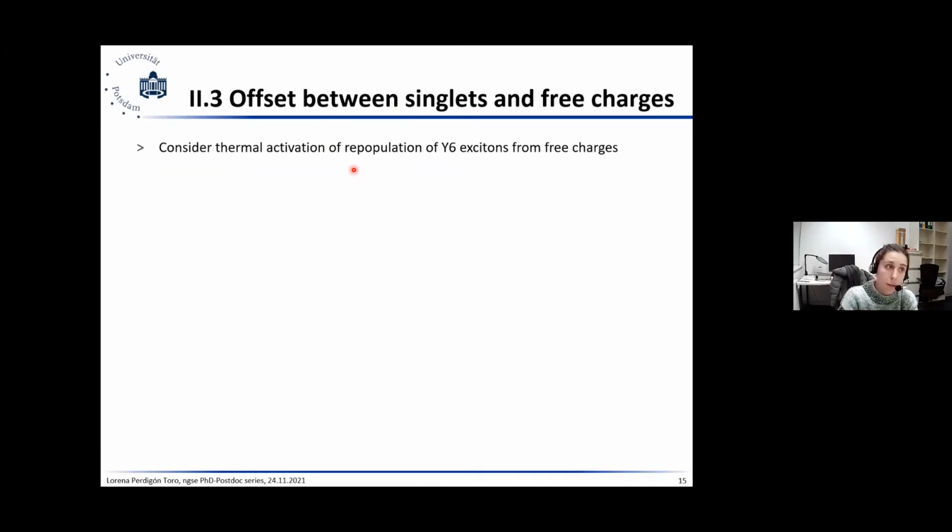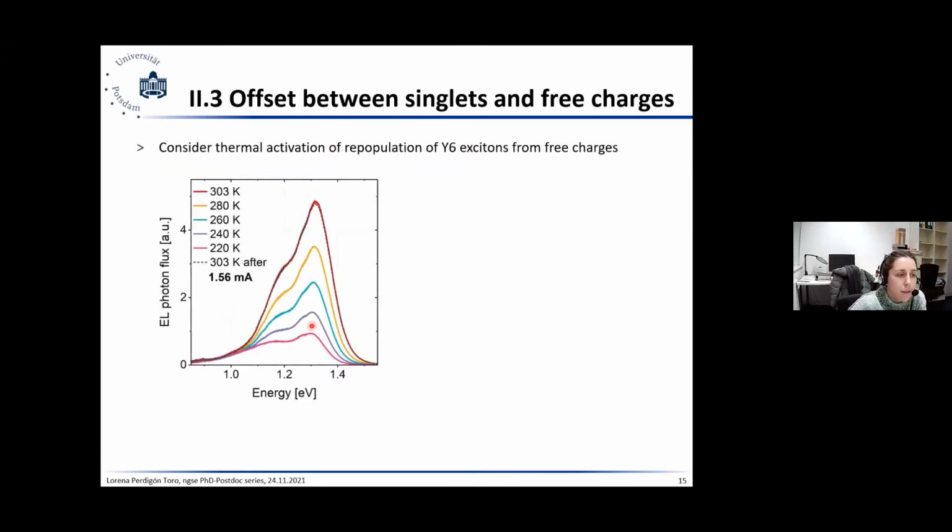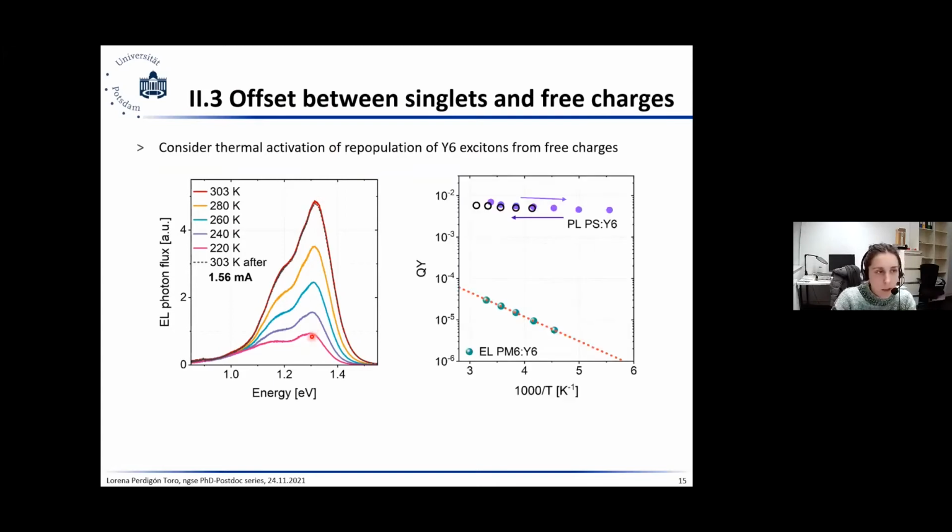So to look at this, we measured the EL as a function of temperature. And what we can see is that indeed, the main excitonic peak goes down with temperature. This is not the case if we just measure, for example, the PL of a polystyrene blend with Y6. The EL intensity goes down because we are hindering this repopulation of Y6 excitons. And this can actually be fitted with an activation energy, which is this offset between the singlet and the charge separated state, which we estimated to be around 120 meV.